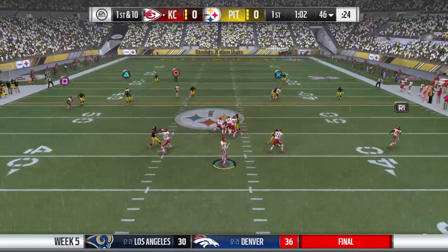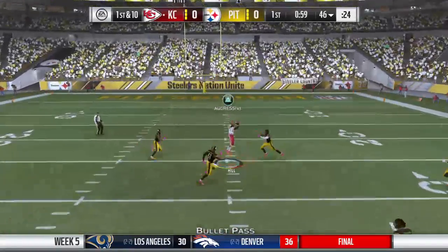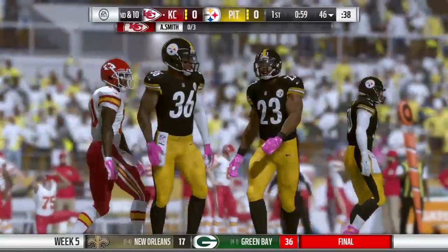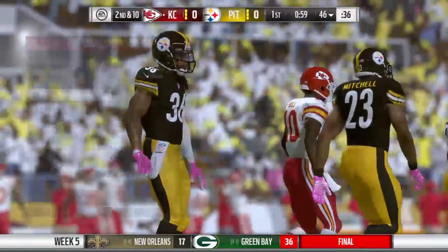Now a first down throw. It's Smith. He's going to fire one deep, middle of the field. He couldn't quite hold it. Got hit. Ball pops out, incomplete.